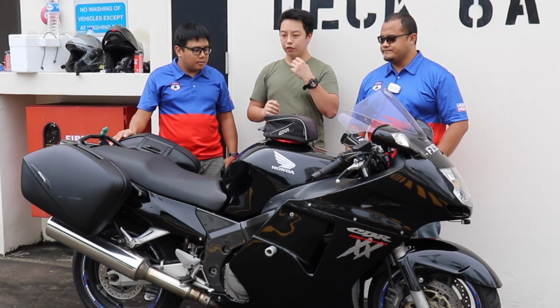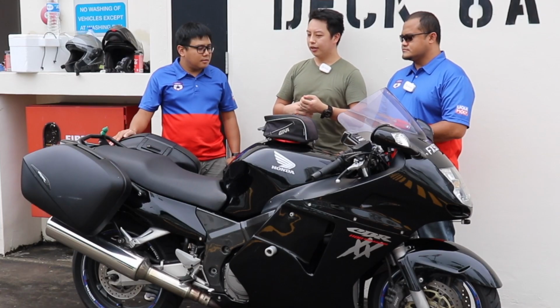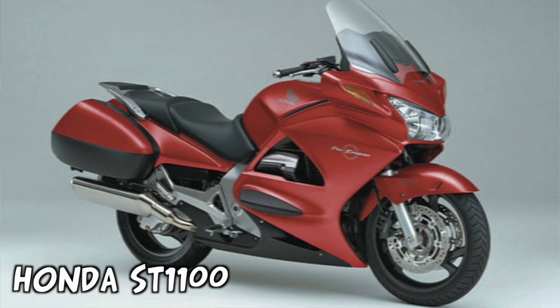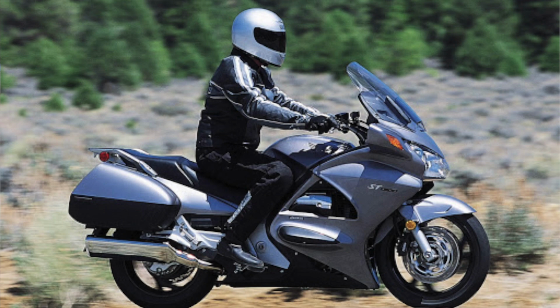And then I was looking for a sports touring motorcycle. And nowadays, all the sports touring bikes, I will split into adventure touring and uncle touring. So uncle touring is like the ST. Okay. So it's very comfortable. I love that bike. Yes, it's super comfortable, but it's very uncle.